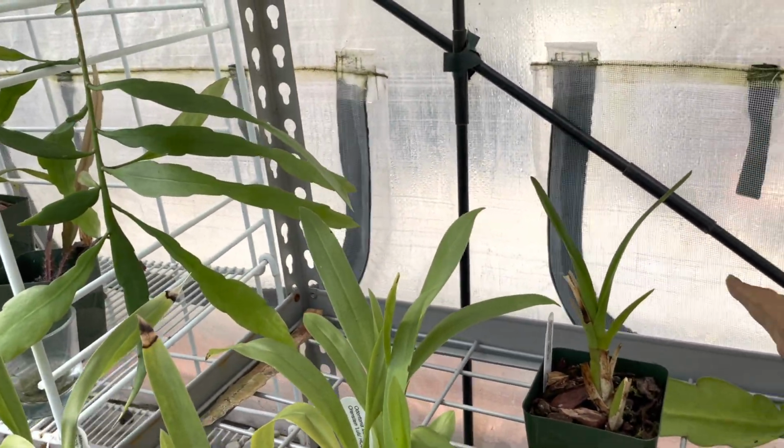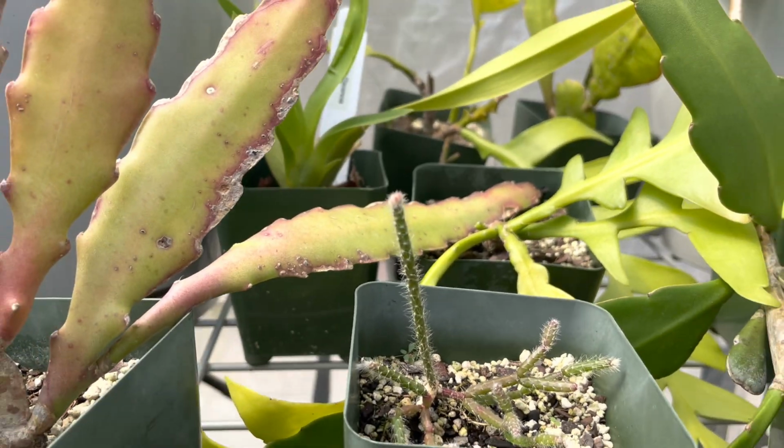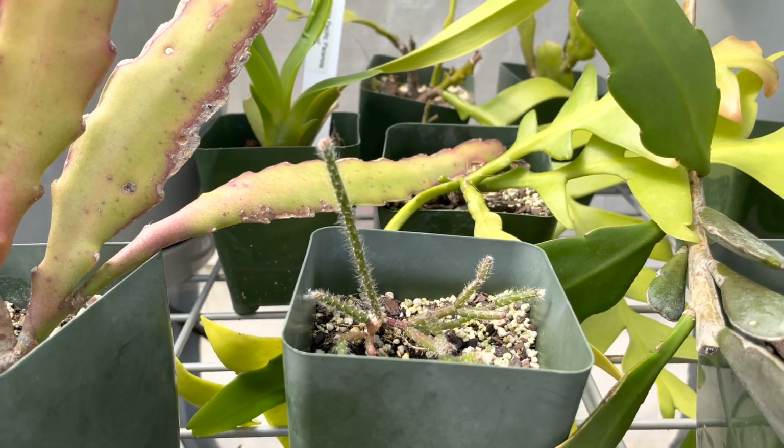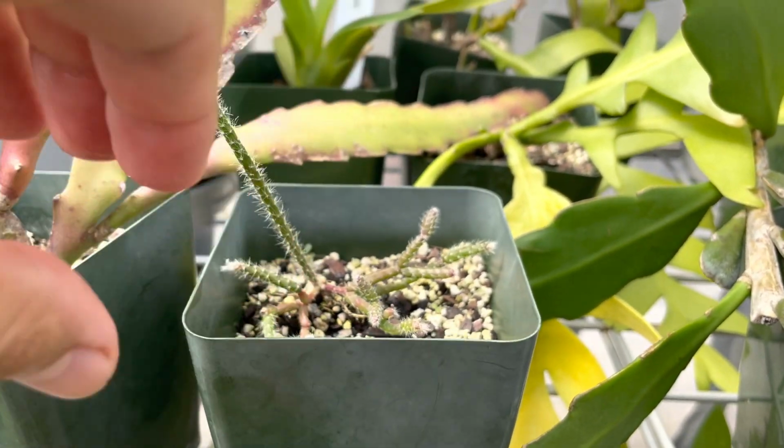New growths all over and buds on the cacti. My seedling Ripsalis, my Ripsalis from seed.